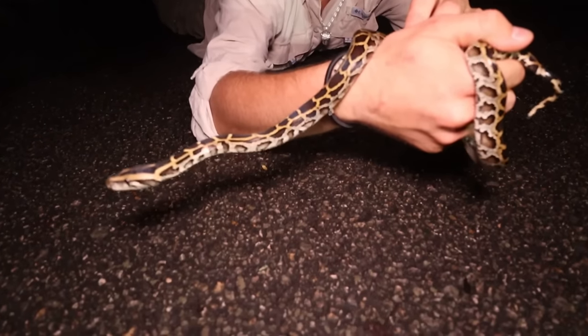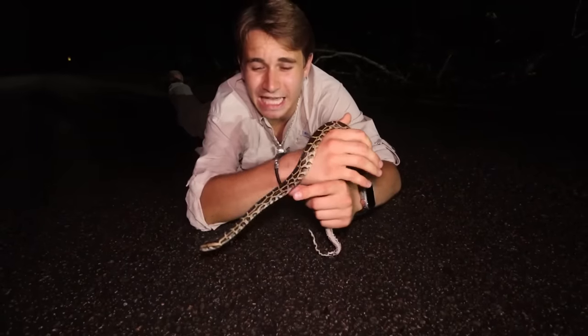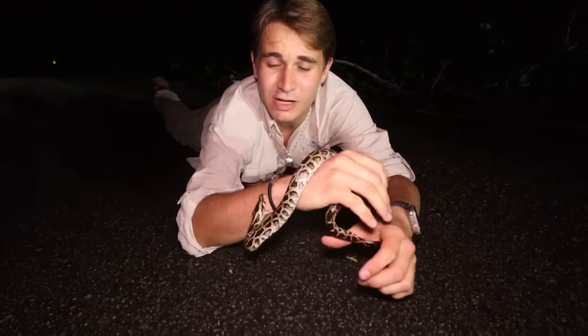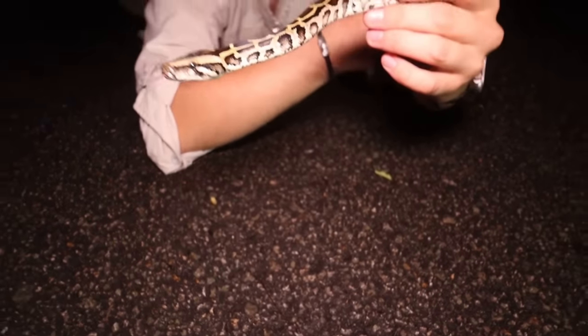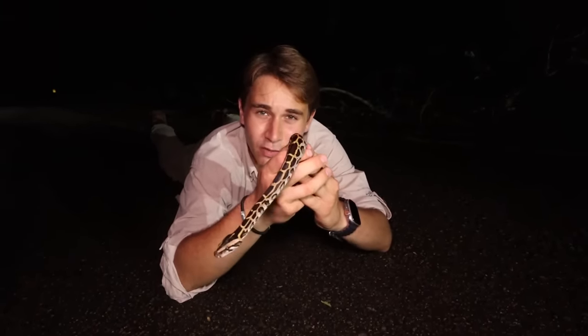Now, what's so bad about these invasive pythons here is they can get up to 18 feet long, eating everything in their path, from deer to crocodiles to alligators, foxes, raccoons, literally everything in their path. So that's why it's really important that we remove these pythons, because each python removed is saving thousands of our native wildlife.